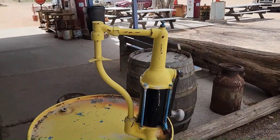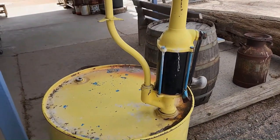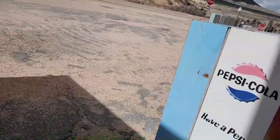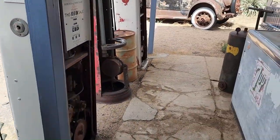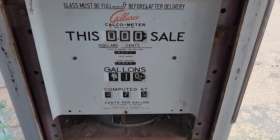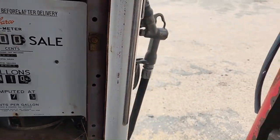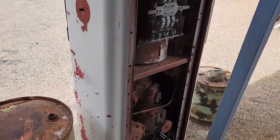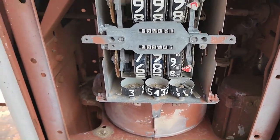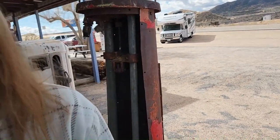This is an old oil barrel, where you'd hand crank and pump your oil right out of the barrel. Gas here is 11 cents a gallon. But I'm going to show you something. We could set these gas pumps to say whatever we wanted. I'd like to turn them back to 11 cents a gallon today.